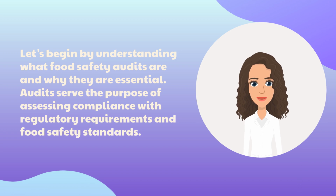Let's begin by understanding what food safety audits are and why they are essential. Audits serve the purpose of assessing compliance with regulatory requirements and food safety standards.